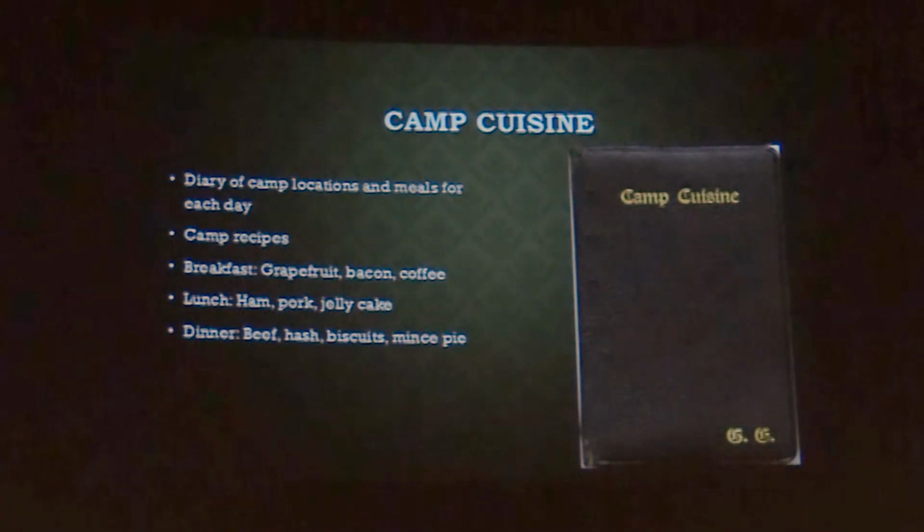So we don't have any pictures from that trip, but we do have his camping diary of camp locations. And in the back of this diary is also a list of recipes. If you head to the second floor sitting room, there's actually an iPad there where you can swipe through and see some of his recipes. Get the recipe for macaroni and cheese. It's a good one. But through this diary, you see what a typical wilderness life meal was.